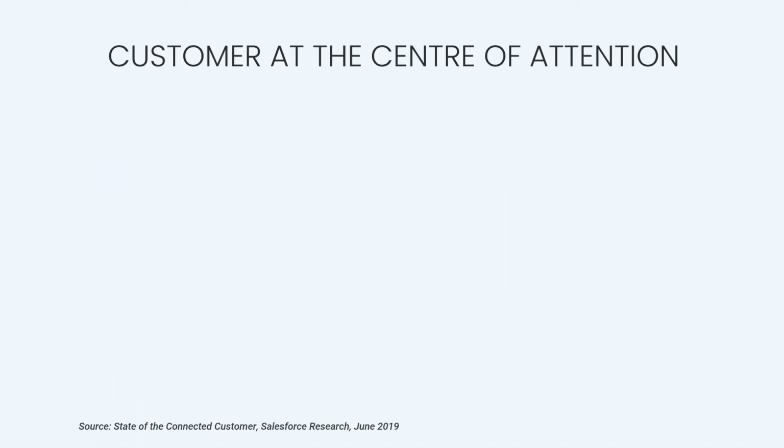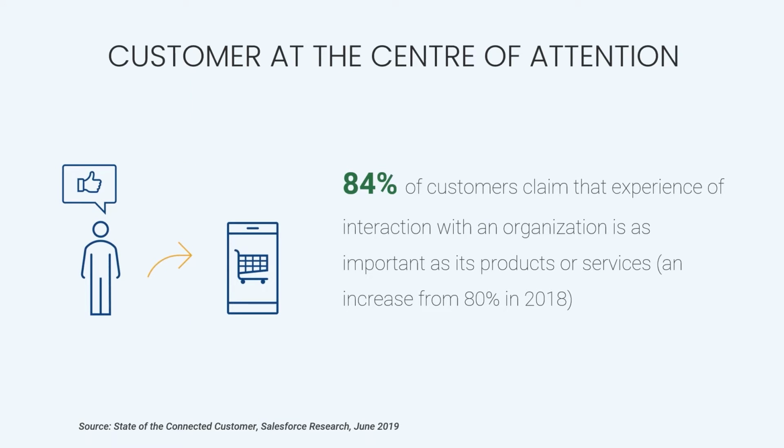Kasia, you give us the intro? Yeah, sure. First of all, I would like to talk a bit about why we are organizing a webinar around the centricity around your customer. It's not because of COVID only. Of course, it's important, but Salesforce is doing plenty of research, which we are sharing with everyone who is interested. You can find it on the website. One of the research, named State of Connected Customer, done in June 2019, says that 84% of customers claim that interaction with the organization is as important as its product or a service. And we see an increase from 2018, and that number is growing all the time. So it's close to every one of your customers, who is saying that the way you are talking to them is very important.